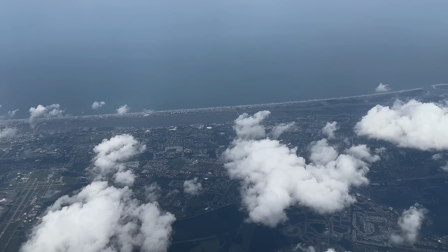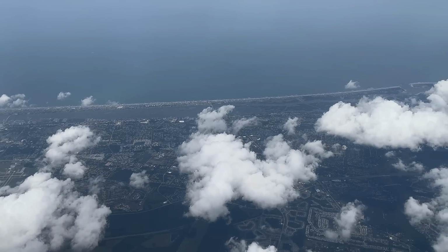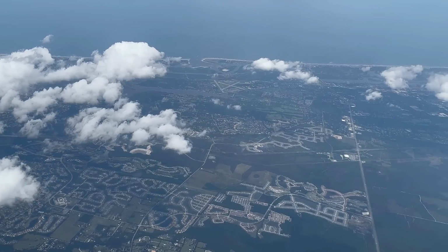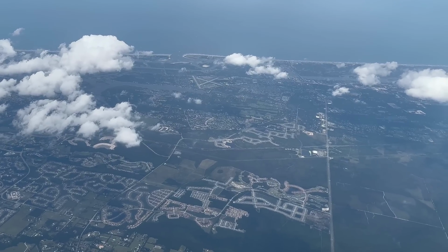The shoreline will move further and further away from us as we work our way southbound toward the middle of Florida, where the Orlando International Airport is located. Just south of Daytona Beach are Port Orange and New Smyrna Beach. Once we leave this area, we'll be flying primarily over green areas of the Sunshine State.